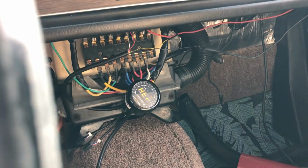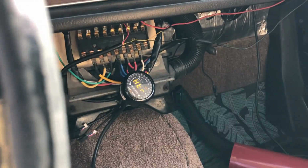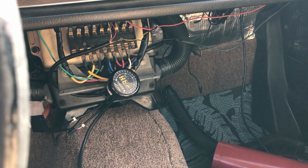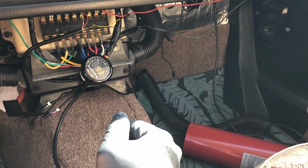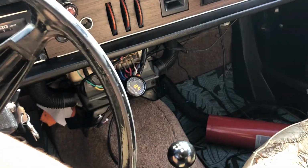Still warming up. Jeez Louise, dude, hurry up. We're leaving you behind here. It's a hot day. What do you need to heat up? All right, now she's in the low 9s. Oh, I'll just have to see what happens here. Well, I know what'll happen. It'll start fouling the plugs.